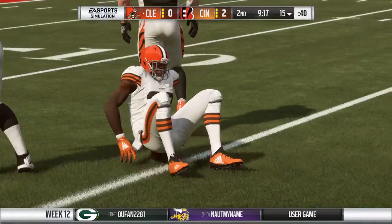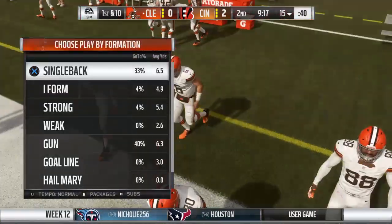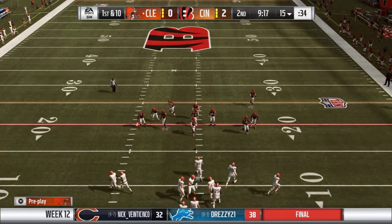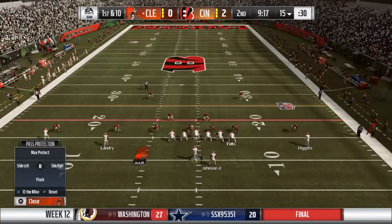A special teams mistake there, no doubt. Just 26 yards officially on the punt. And the Browns will take over with a 1st and 10 deep in their own territory. Heading out as the Cleveland offense now as they get set to take over here. And a safety the last go-around. That's how we arrived at this 2-0 score.